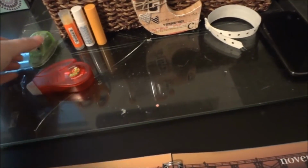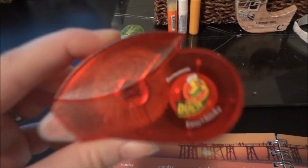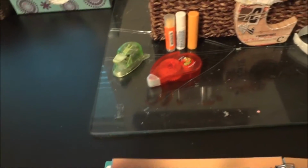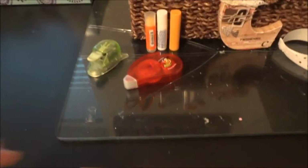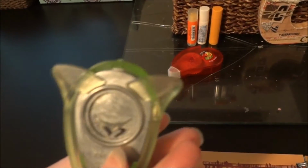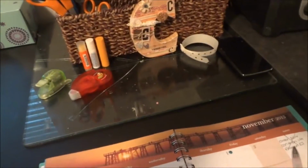The two things that I keep really close on hand with me all the time are my tape. This is my absolute favorite tape. I have tried and tried and tried other tape, and that's the one I like. So it's permanent and it's Duck, and you get them in a pack of like 4 or 5. It's a little pricey, I think it's like $25 or $30, but to me it's the only one that works, so it's worth the money for me. And I also, because I'm doing Project Life, have my bigger trimmer that I round the corners with, not trimmer, rounders. So that's my little area.